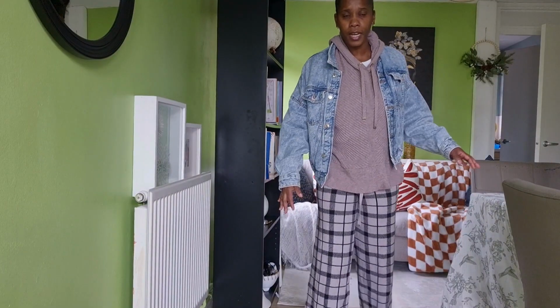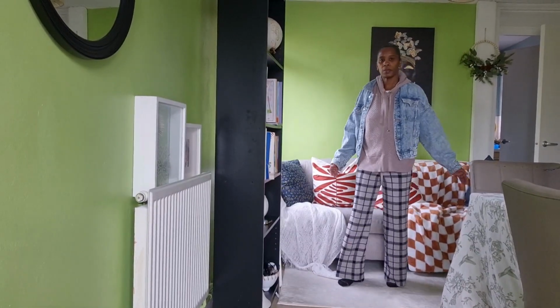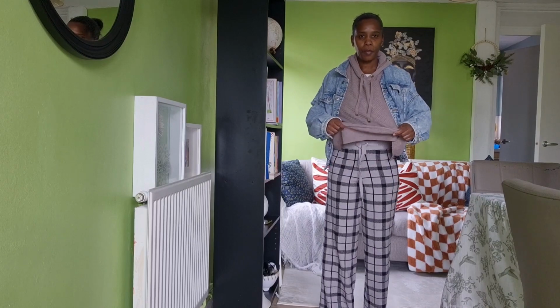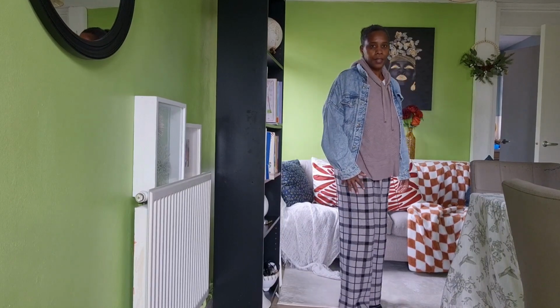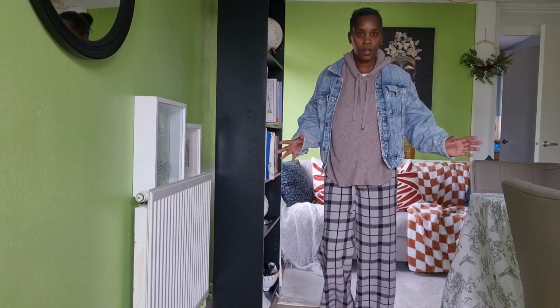This is my outfit of the day. I take off my shoes because I'm inside the house. Jacket from Primark, jumper from River Island, trousers from River Island, and my socks are from Tiki Mark. I take off my trainers because I'm inside the house. So catch you guys later.